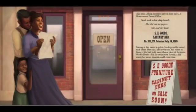Together, the young couple opened their own furniture store. Following the war, many freedmen and their families traveled north to seek jobs, making housing difficult to find. Many people often shared one apartment. Goode and her husband heard from their customers that they needed to maximize space in their small apartments.